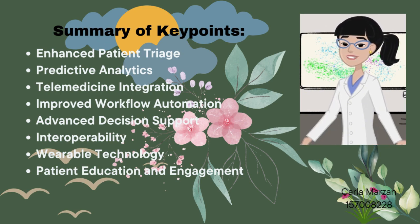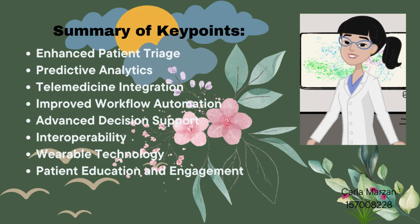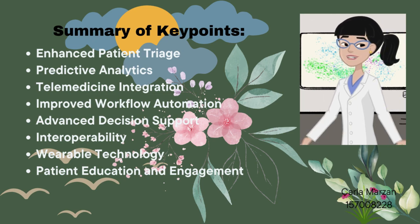Improved workflow automation: automated documentation and order entry can reduce administrative tasks, giving nurses more time for patient care. And lastly, advanced decision support: machine learning algorithms can assist with diagnostics, suggesting treatment options and flagging critical conditions.